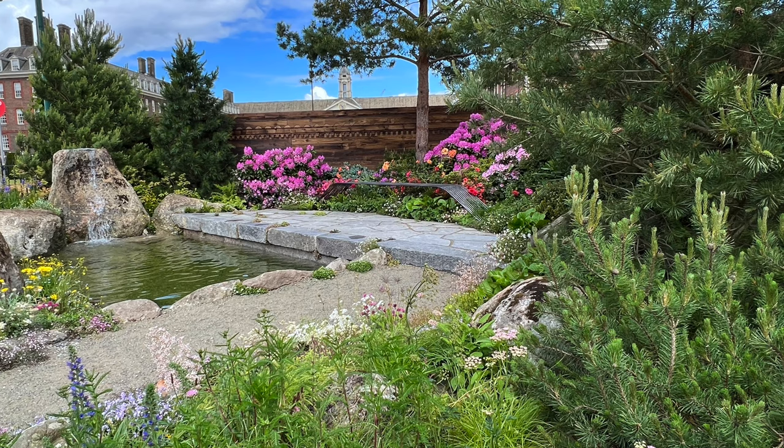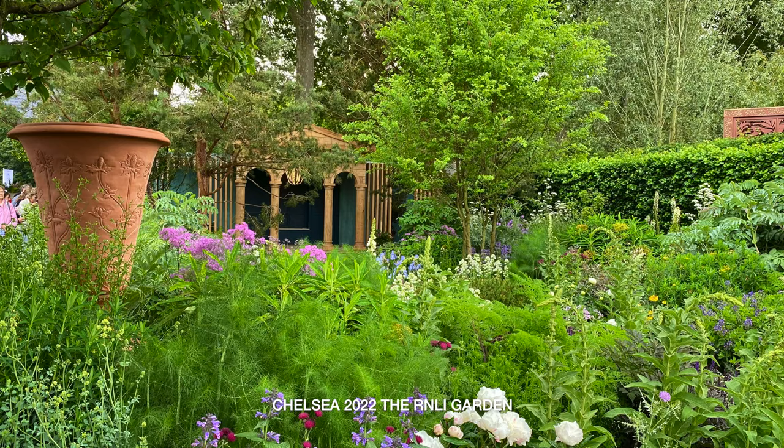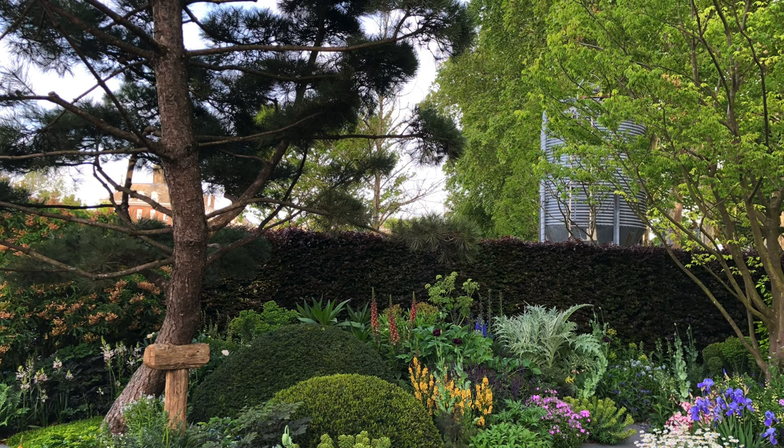So conifer colour may not always take centre stage, but can make an essential contribution to the overall design impact of flowering plant choices. Another gold medal garden was Chris Beardshaw's RNLI garden for the Royal National Lifeboat Institution. Here, the Scots pine represented one of the traditional lifeboat building materials. In 2019, Chris Beardshaw also took gold for the Morgan Stanley Garden, where a breathtaking Austrian pine, with its dramatically curved and textured trunk, created a stunning natural sculpture.